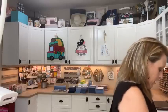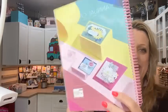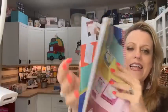I was gonna grab the new catalog. Do I even have it sitting here? Oh, it's over here. I'm gonna grab the new catalog. It's so pretty. Have you guys gone through it yet? There's lots of fun things in here.